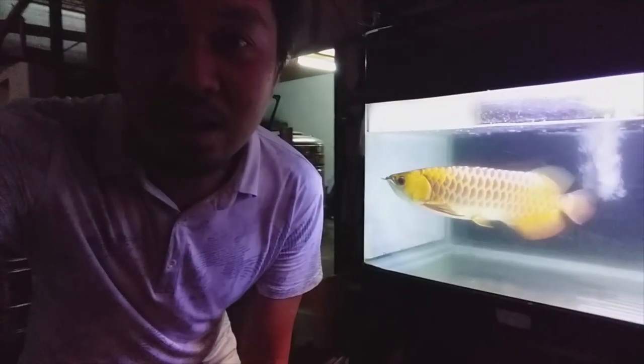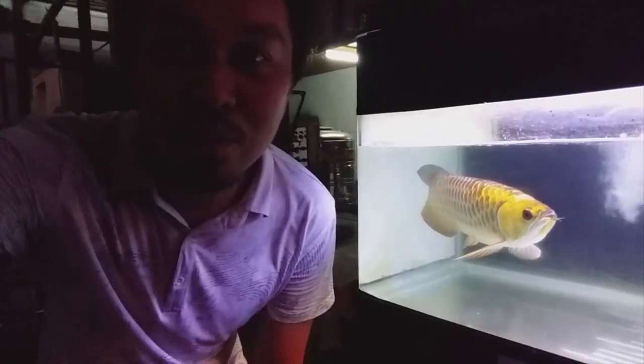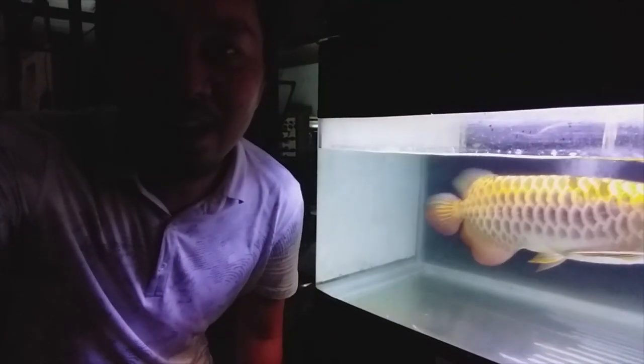So guys, finally nandito na kami sa fish room. I'm so excited to see the arowanas, guys. So tara, let's go. So guys, ito yung first natin na nakita na arowana. It's a gold crossback, no? Crossback gold from Singapore. Ayan. Ganda.